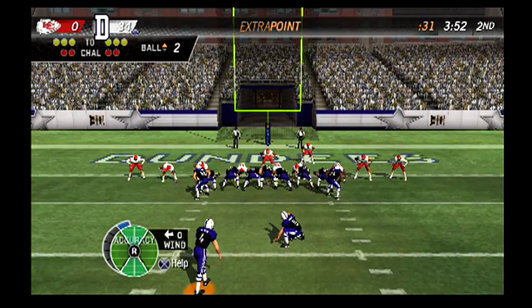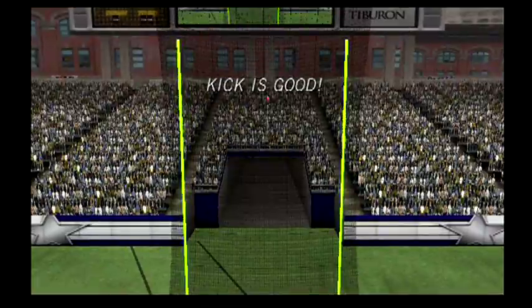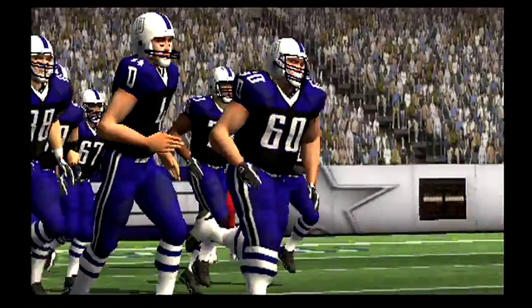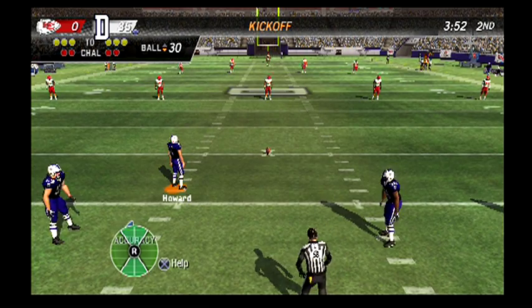Howard comes in for the extra point. The point after is good. They got excellent field position and made the most of it. They took the ball by the horns. They weren't about to let that favorable circumstance turn out unfavorable.